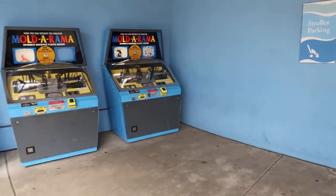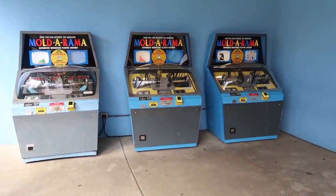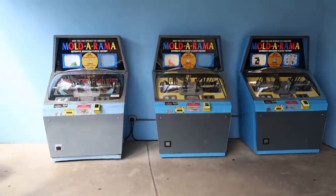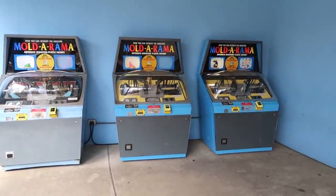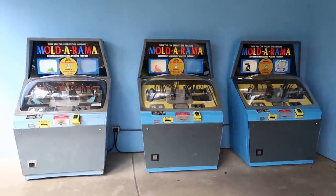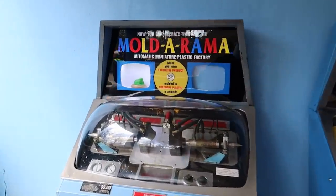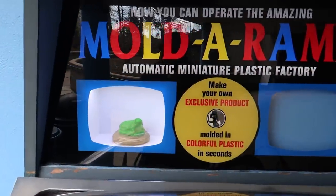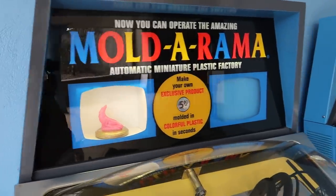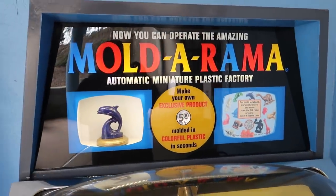And check this out. We have the Mold-a-Rama mother load over here. Three Mold-a-Rama machines in a row. Now again, in Florida and the South, they're known as Mold-a-Matics. But here in the Midwest, they're called Mold-a-Ramas. Let's see what we have here. We have a green walrus, a pink sea lion, and a blue dolphin. Let's just crank out all three.